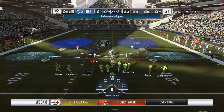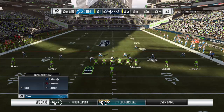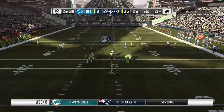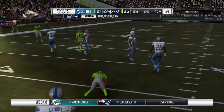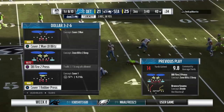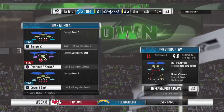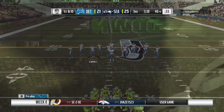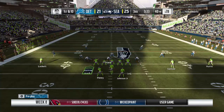Second and 10 now from the 27. A second down throw for Winston. And Lockett with a grab over the middle. And down he goes, but he takes it up to the 40. The result, a first down as the quick slant gets him 14. Winston now 6 for 6 since coming back out of the locker room. It's 1st and 10.